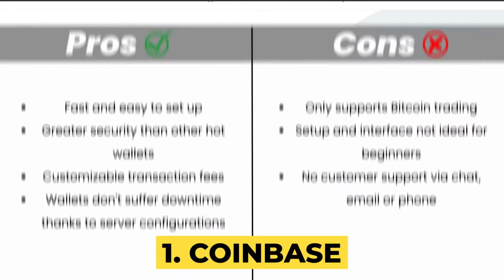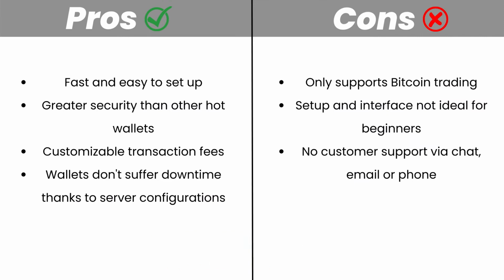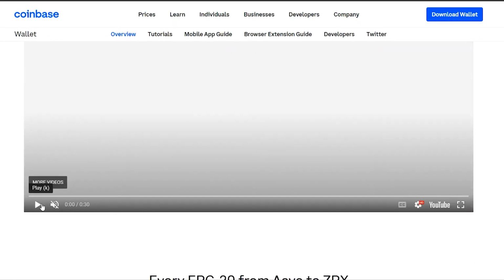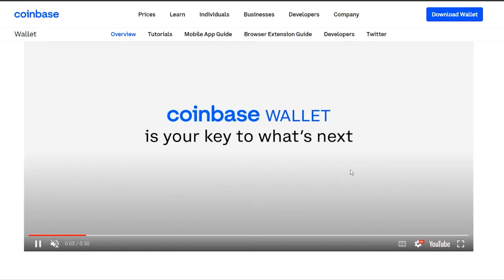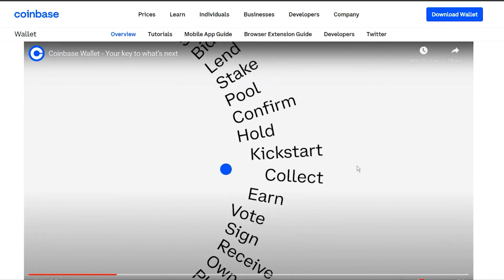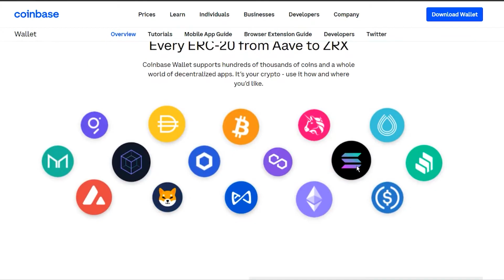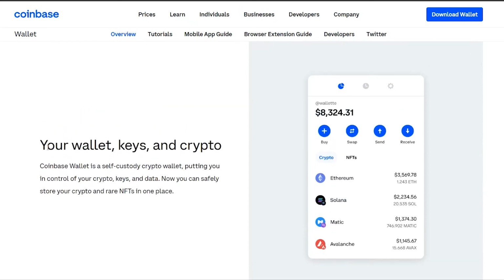Number 1. Coinbase. You can see pros and cons about Coinbase on screen, and we chose Coinbase Wallet as the best cryptocurrency wallet for beginners because it's easy to use, safe, and backed by a well-known exchange. Coinbase Wallet is a great wallet for people who are just starting out with crypto and don't know much about it. The app can connect to most major bank accounts and is friendly and easy to use, with a simple 3-tab layout and functions that are easy to spot.